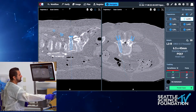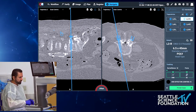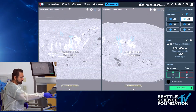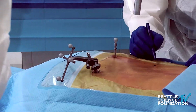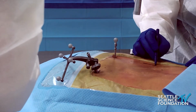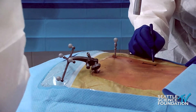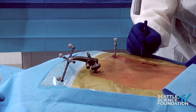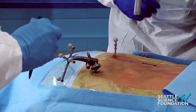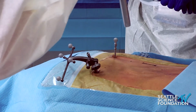I'm going to hand this to Nathan. Thank you. And Nathan, before we do that, let me just mark out on the skin. So this is, for example, where I want to, let's do L3-4. We're going to do L3-4 initially for the purpose of time. As we have time, we can extend up, but I can mark out on the skin. So Nathan's going to do L3-4.